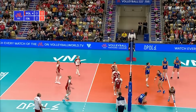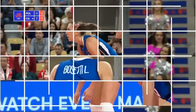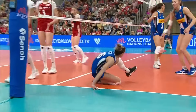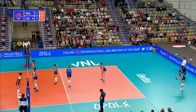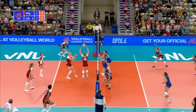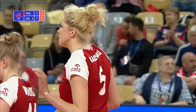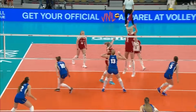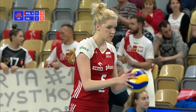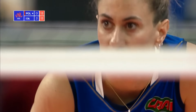Malinov set, and enough on that to force the ball through from Bossetti, who's been quiet for a while, but now starting to contribute. Good climb, plenty of heat on the spike, forcing it through for her 11th point. Straightforward point for Poland. The Kakalewska spike, and Sorakaiti unable to get enough body behind the ball. Kakalewska will serve. Poland back in front.